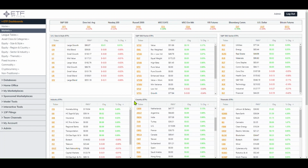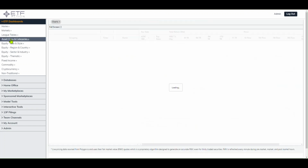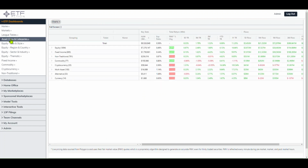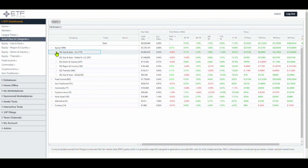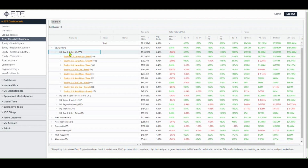And in doing that, it allowed us to integrate live pricing throughout all of our dashboards and not just those most liquid ETFs. So now, if you go to, for example, the asset class and categories dashboard, which has all 3,600 plus ETFs in it, grouped up by asset class first, then composite, then category. In this case, I opened up equity, US size and style. I can see the 9 size and style categories, so 289 US large cap blend ETFs. A lot of those are small, less liquid ETFs.